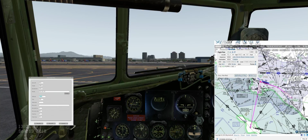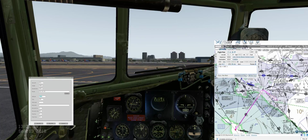Victor 20... No, Victor 21, that's why. Jesus Christ. It'll get you in trouble every time if you don't enter the right information. Well, there it is. Okay, it removed the 21, but that's okay. So that's our plan route.